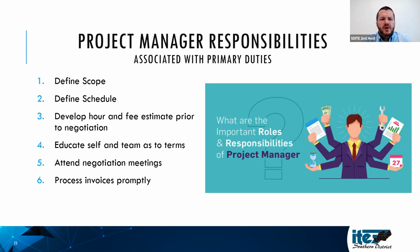Number 5, you have to attend the negotiation meetings. Usually on a lot of projects, it's not just the fee that's submitted, there are usually negotiations. Processing invoices promptly. This is on both sides, following the terms of the contract and making sure invoices are sent when they can be. I know sometimes project managers can be afraid to invoice because of where things are. But what I've learned in my experience is that your client, say the public entity, it helps them to see where you are too for their own budgeting purposes. So the more regularly you invoice, per the contract, the more everyone is informed of things.